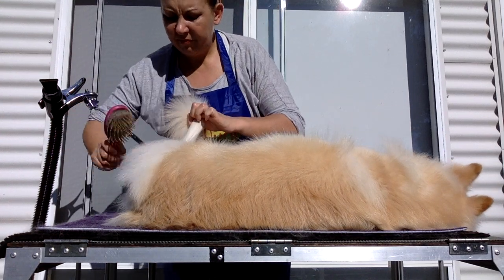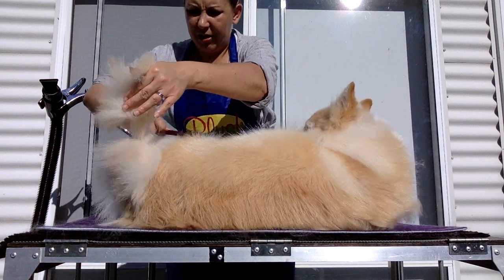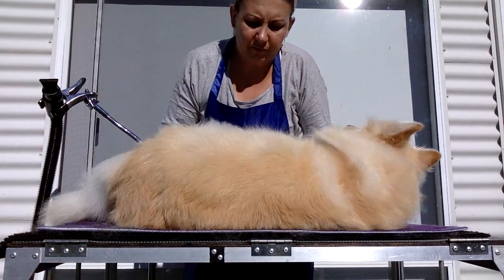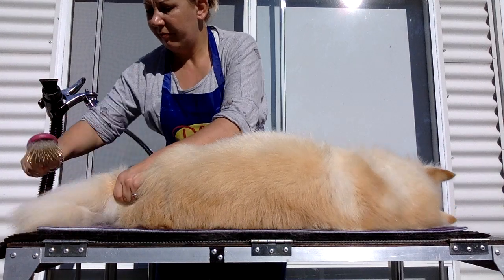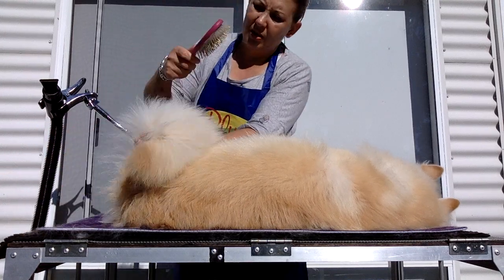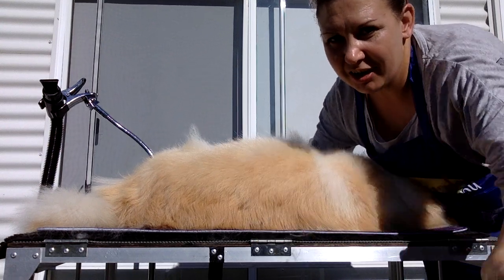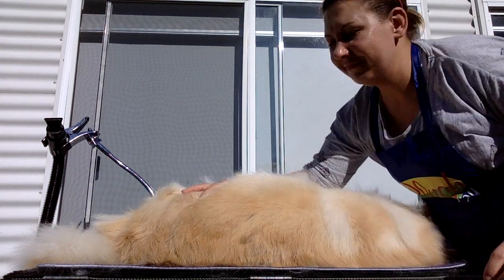Good girl, lay down. Again, making sure that I'm getting right at the skin, at that tail, and all the way out. Why are you sitting up? Good girl. Lay back down. Okay. And then that tip. Now we have one lovely, big, bushy, fluffy tail. Alright, I'm just going to pause again and do her other side, and then I will come back to you so we can finish off.